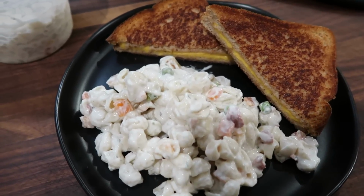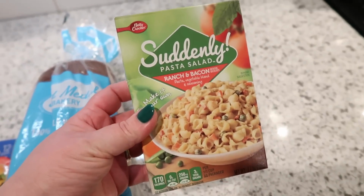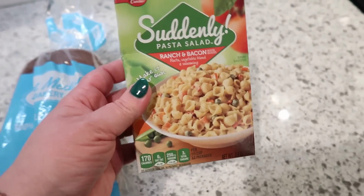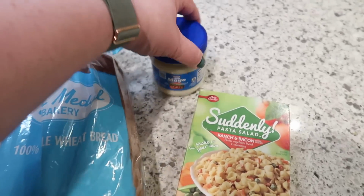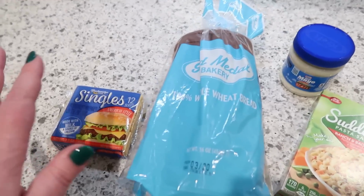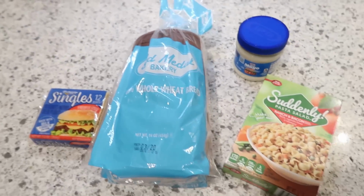So these boxes of Suddenly Salad that they have at Dollar Tree are obviously much smaller than the ones that you find in the regular grocery store. However, this is just enough for 2 servings. I can make it with the rest of the mayo that I have from the tuna, and then obviously grilled cheese is self-explanatory.